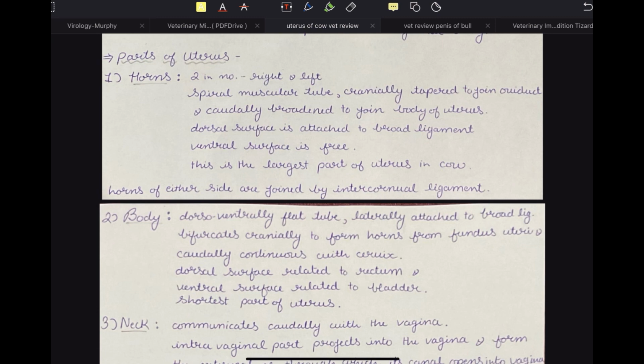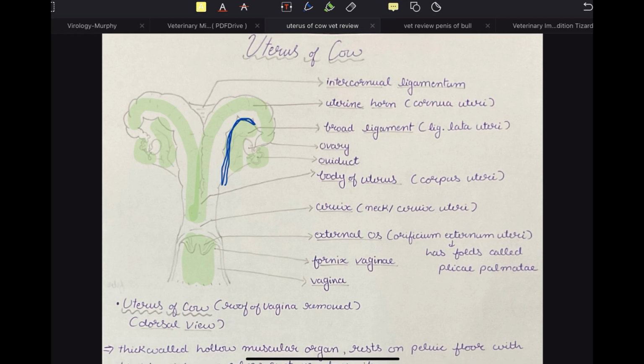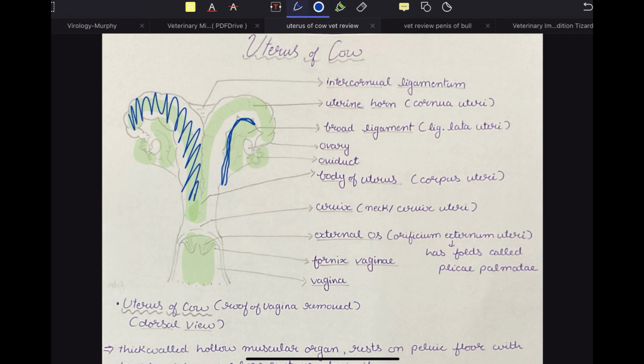Horns on either side are joined by the intercornual ligament. In the case of the cow, the uterus has a ram horn shape. So this characteristic shape is called the ram horn shape, and this is due to the horns of the uterus. And what are the horns of the uterus? They are these big structures all the way up to this point.